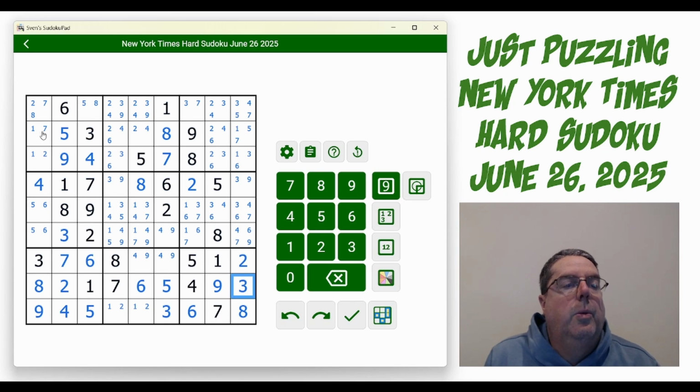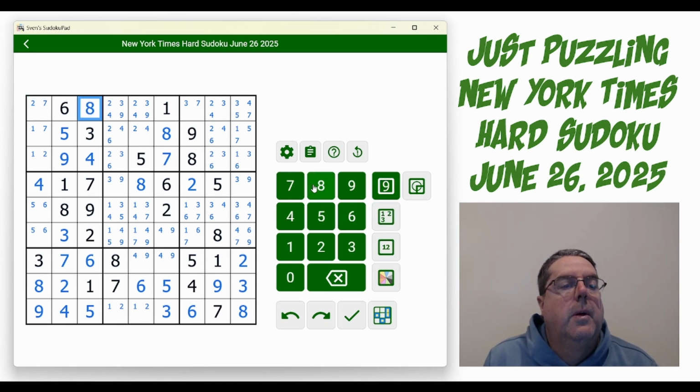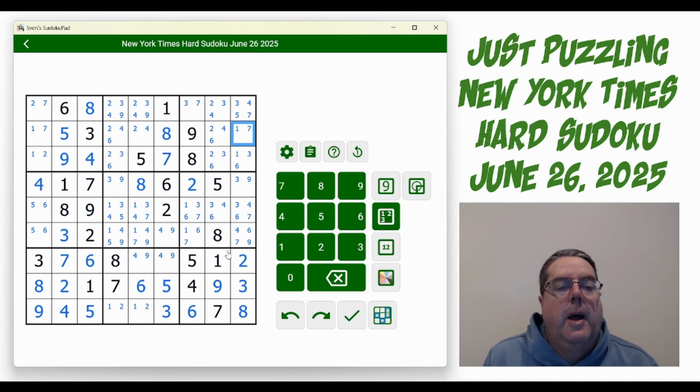Alright, we now see that the 8 is out of the equation there, so we'll take the 8 there. So that leaves this as the only spot an 8 can go. Okay, so 1717, that can't be a 5 anymore. And that means that the top number there has to be the 5.